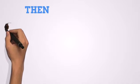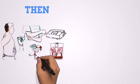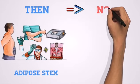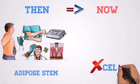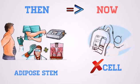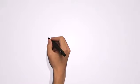Surecell has previously offered PRP from blood and stem cells derived from adipose tissue. Xcell therapy combines the best of both treatments without the need to harvest fat, and Xcell injections are not painful. Our blood contains millions of stem cells which are inactive or sleeping.